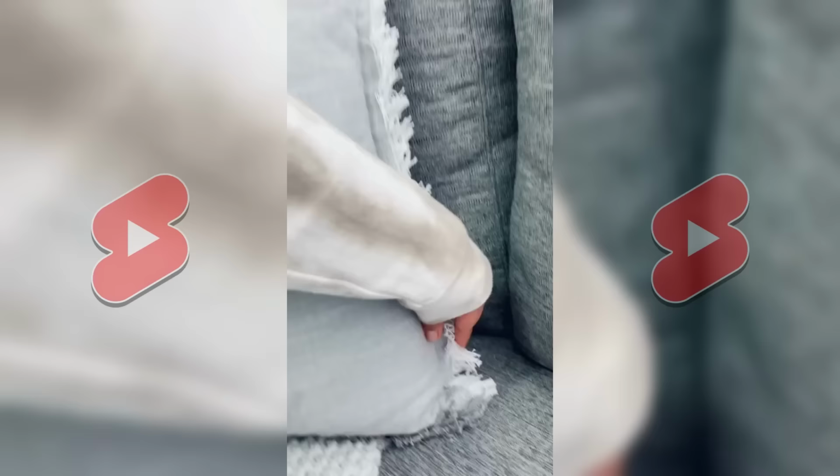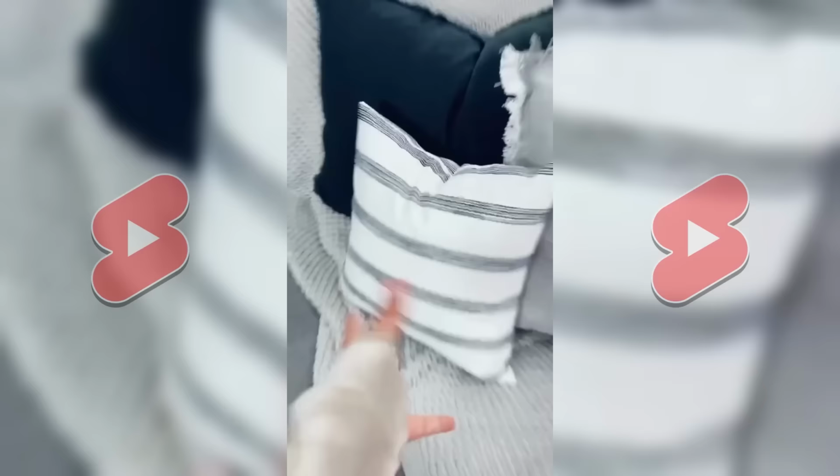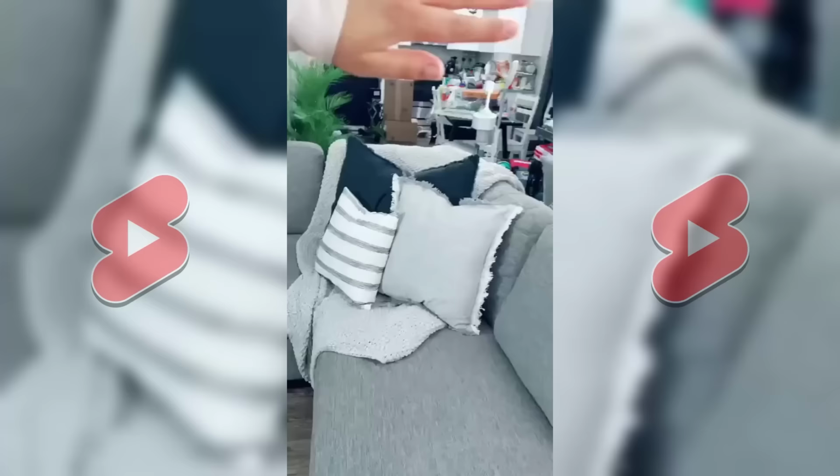I'm keeping the pillow I found at Walmart, and I took your advice. Bam! Pattern. This is an outdoor pillow from Target. It's so cute, and it was only 10 bucks. Okay, just pretend the mess isn't there. Right? Right? This is so cute.